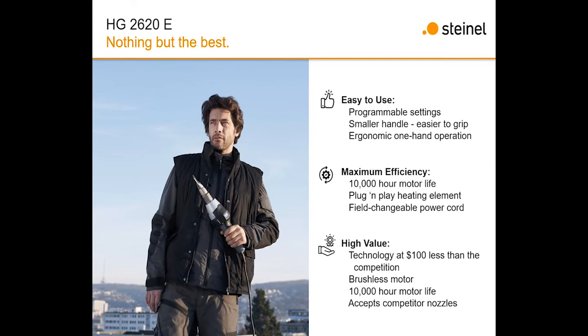Plug and play heating element, infield changeable power cord. This is the 120 volt compared to the 240 on the robot. So you're kind of seeing that it's the same. It is essentially the same tool, but this is for hand welding.